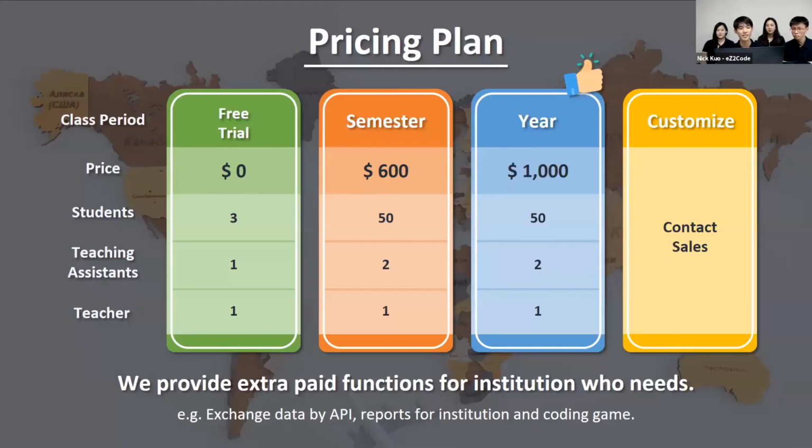In pricing and markets, we're selling CodeJudger based on classes. Each class contains 2 teaching assistants and 1 teacher. We also offer a 1-month free trial to try out our system. Our platform is developed to be scalable and extensible. We offer additional features such as API data exchange and institution reporting for additional cost.